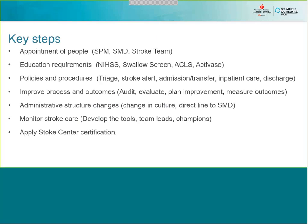We're going to go through this a bit more. The key step is the appointment of people. We already talked about that: stroke medical director, stroke program manager, and the stroke team. I tried to use somebody from every department that was involved in a stroke alert, as well as the heads of department, so that we could get a broad picture. And when we wanted to communicate process improvement, it was quite easy to get it to the different departments because they had already heard it at the team level.